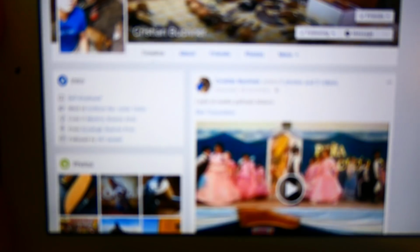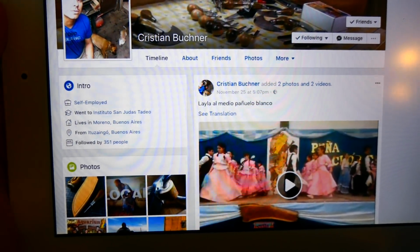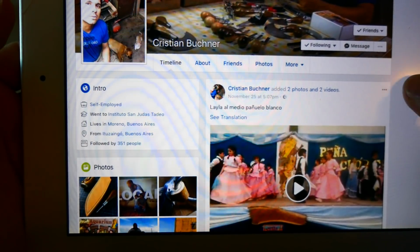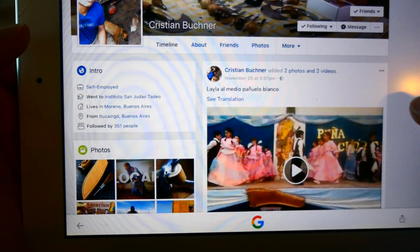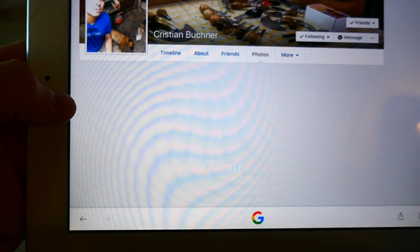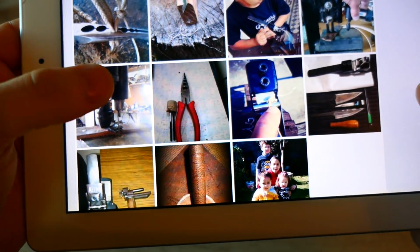He has a Facebook. Cristian Buchner, or Buchner. I'm not sure how to pronounce it correctly, but Cristian is his name, and he has a Facebook. You can search for his name, and his profile picture looks like this. If you want to see his other tools, he has quite a lot of tools that he makes.